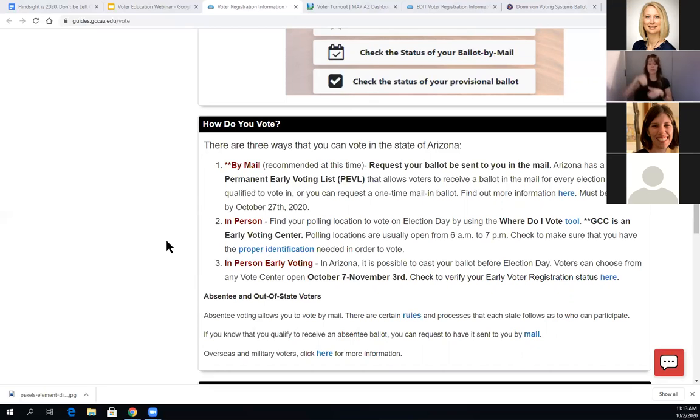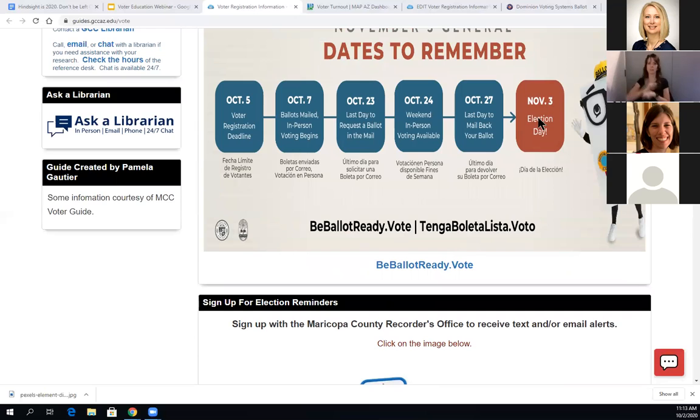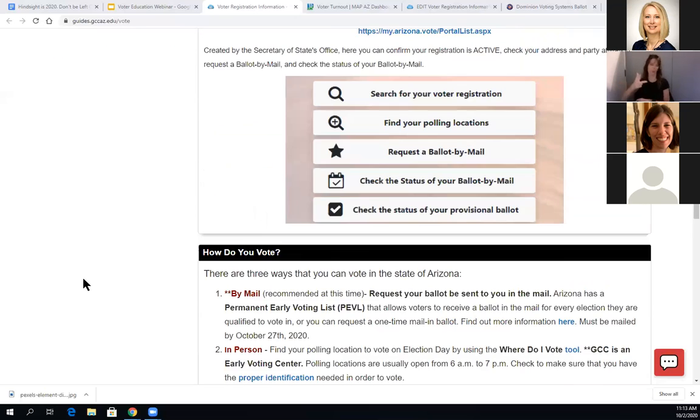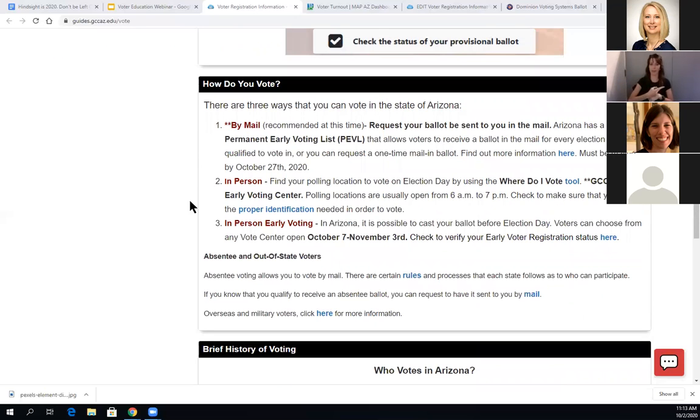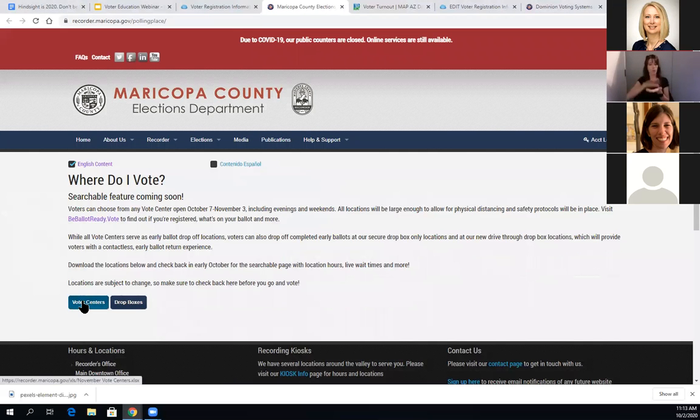In-person options. We actually have more in-person options than many people are aware of. You do not have to wait until the date of the election on November 3rd to go vote. Maricopa County has early voting centers. And so we actually have a tool linked on this guide for you here, where you can click on there and you can put in your address. So there are vote centers and there are drop boxes.